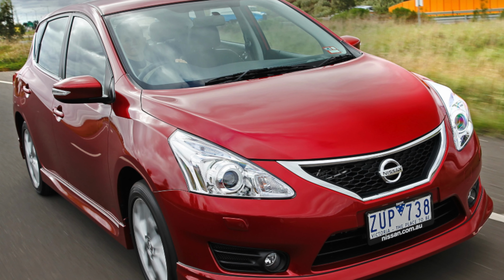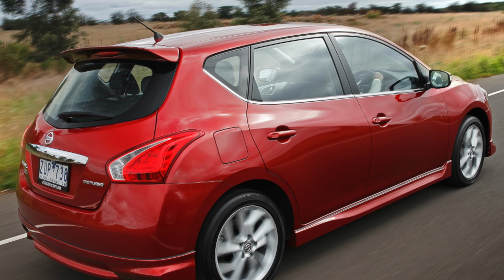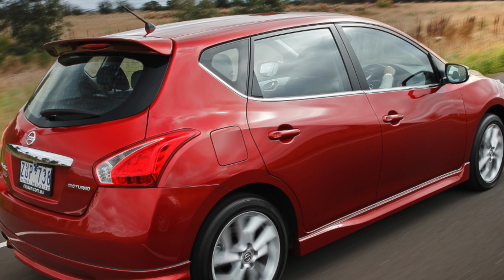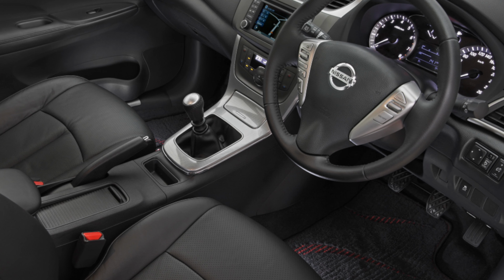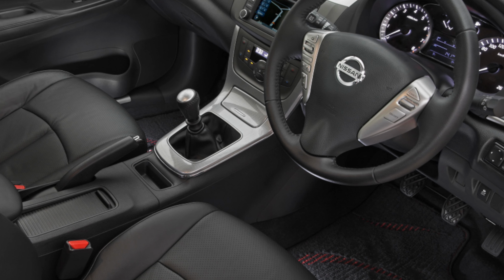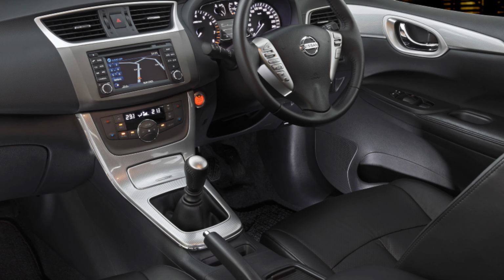The second related to the rear oxygen sensor on cars built between 10/04/2015 and 07/06/2016. Many will have already had the work carried out, but it's prudent to check if it has, either online or at a Nissan dealership.